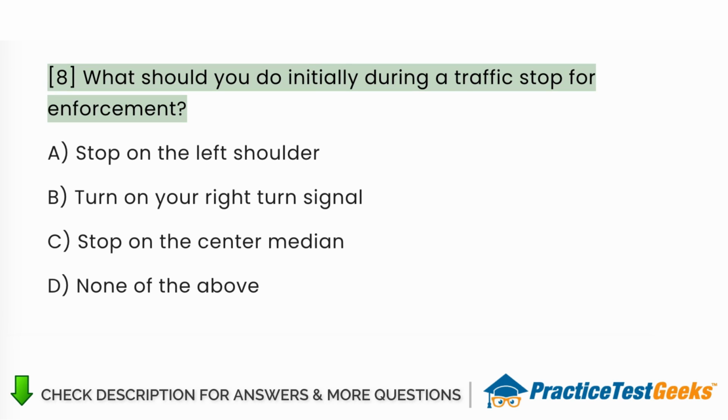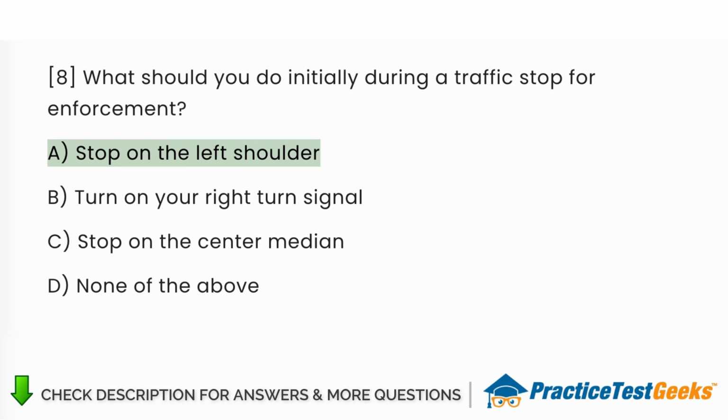What should you do initially during a traffic stop for enforcement? A. Stop on the left shoulder. B. Turn on your right turn signal. C. Stop on the center median. D. None of the above.